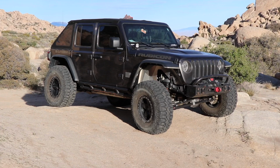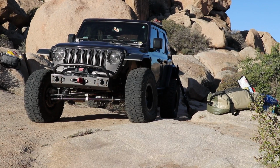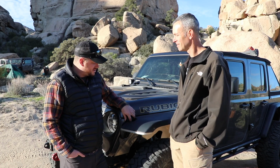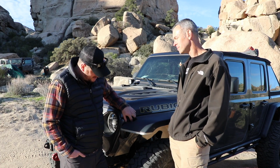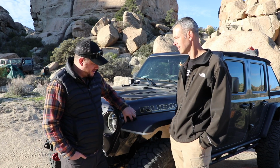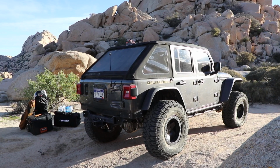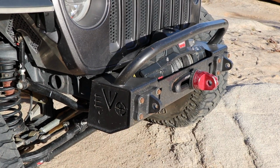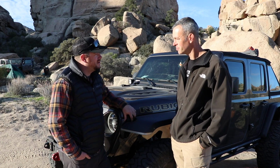It's a '28 JL Unlimited Rubicon. I've had it since about April or something like that, and it didn't stay stock for very long. I was taking parts off it in the dealership parking lot when I bought it. And like I said, it's evolved pretty quickly. 38-inch tires, beadlocks, made my own sliders, kind of made my own bull bar for an Evo bumper. Warn winch. Got 513s in it, and that's been awesome.